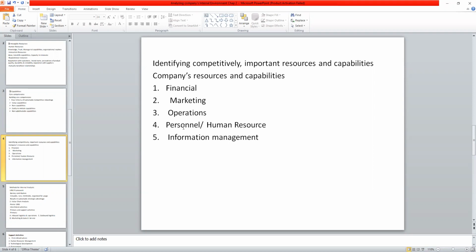Now, when we say it's a company's resources, they are competitive assets which are owned and controlled by the organizations. They are internal to the organization, maybe with reference to plants, the distribution centers, the manufacturing equipment, the patents, the information system, capital reserves, brand name, creditworthiness of the company.